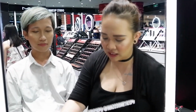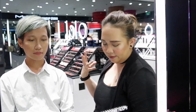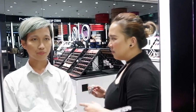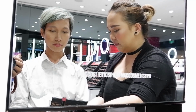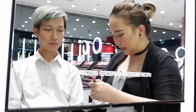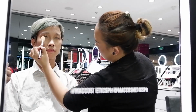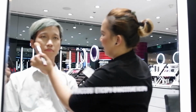Whole contour for the face. Sometimes doing blush on men's grooming, it's not really nice to look at, so it really looks fake. So what I do is, with the same brush, I can just wipe it off, and then using that lighter color from the palette, just sweep it across the bones to imitate a blush effect.